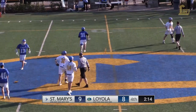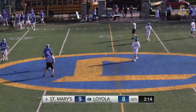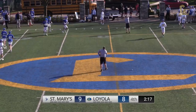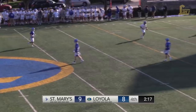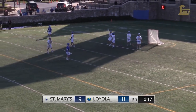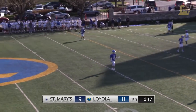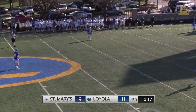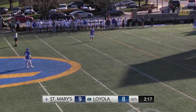And that is one costly violation by the Dons. That really hurts right there. That was Chorus's 3rd violation. And Loyola goes down by a man at the time they can least afford it. So, only a 30-second penalty. That'll take the Dons to about 45 seconds left if they're able to outlast this man-down situation and get the ball back.